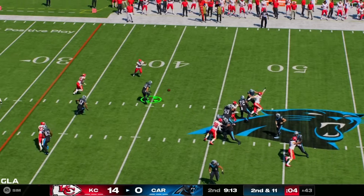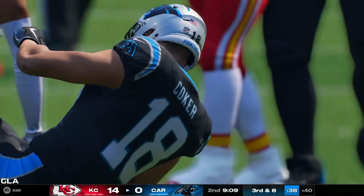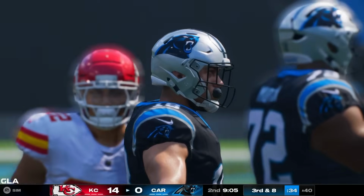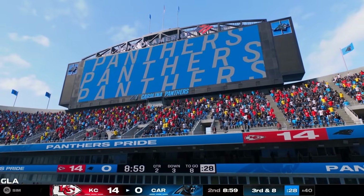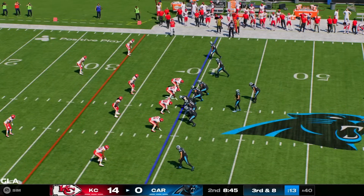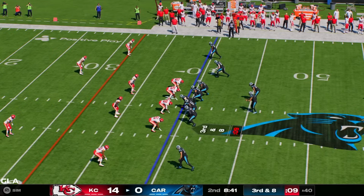Throwing. Young. Over the middle, it's complete. The result, only 4 yards there on the play. And 3rd and 8 now. They'll be in search of 8 yards here as they hope to convert the first down.